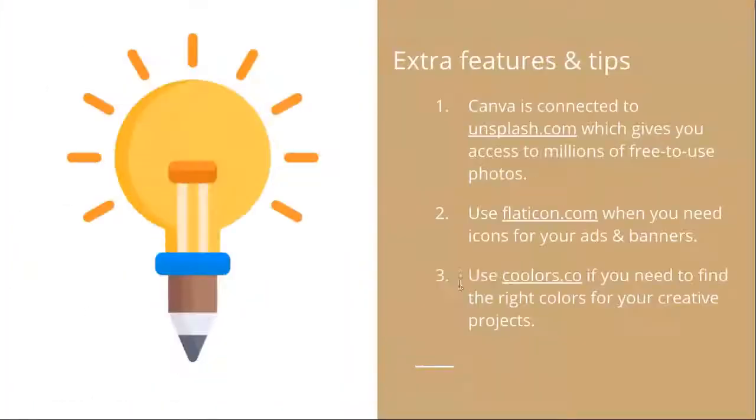Cool. Just some real quick pro tips. Canva is connected to Unsplash. So for the most part, any photo you see on Unsplash, you should be able to get into Canva. And I bring that up because you can go to Unsplash and do some brainstorming there because their search functionality is a little bit better.